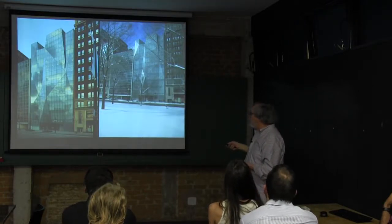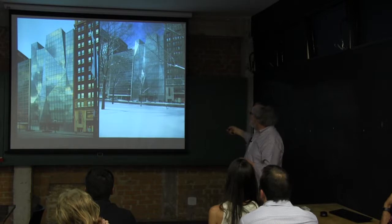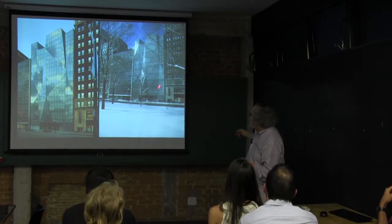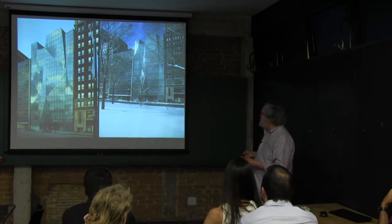Or here, 2 other images, fairly early in the day on the left and in the winter at night. And the light, which is warm and golden largely here, becomes very cool and silvery here. It's the same element, but the elements of the building take the light constantly in different ways.